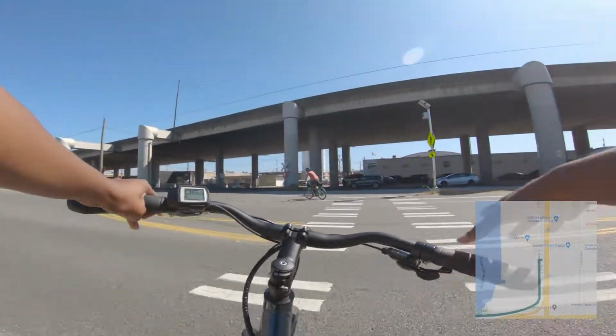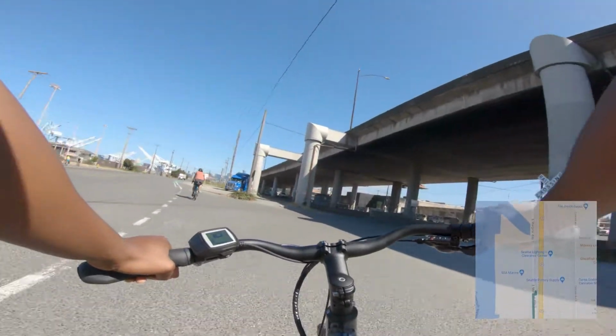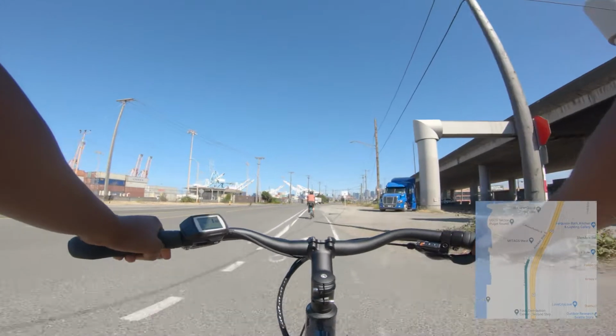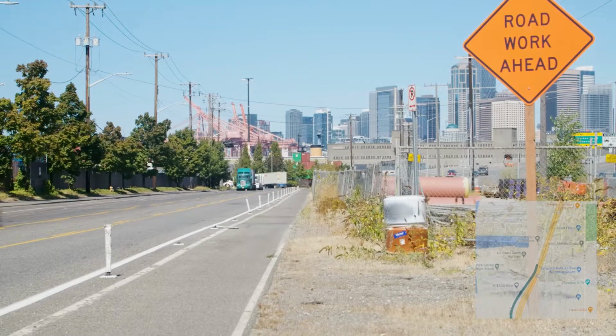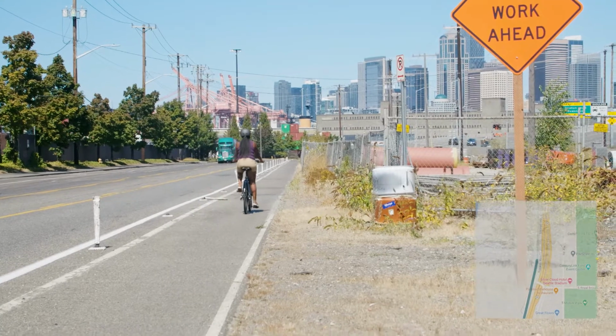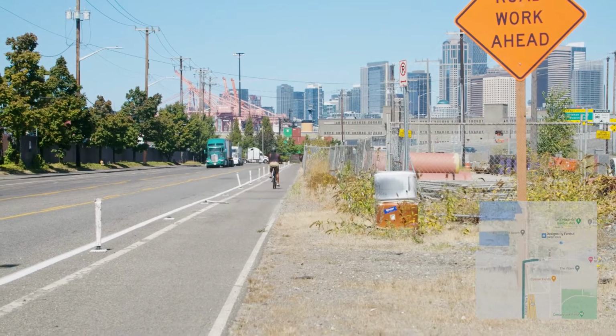After crossing over East Marginal Way via the pedestrian and cyclist crossing, a bike lane protects riders from trucks also using East Marginal Way to access the port. Although this bike lane is currently not separated from regular traffic, the city has plans to develop protected bike lanes here that will take cyclists all the way to the Elliott Bay Trail and into downtown.